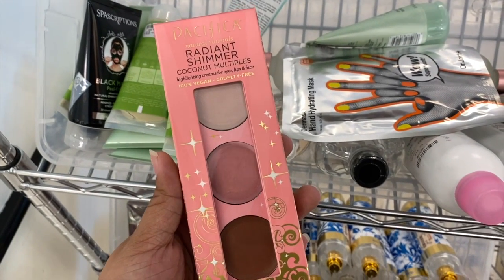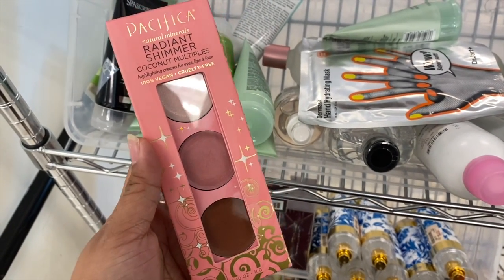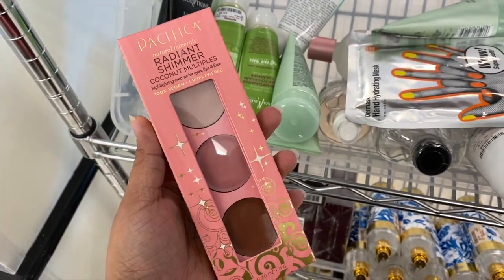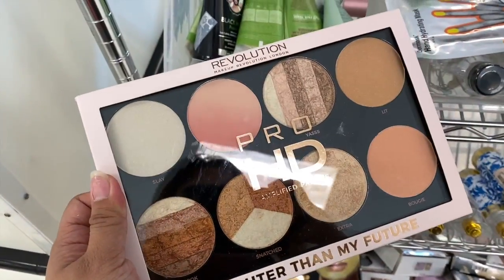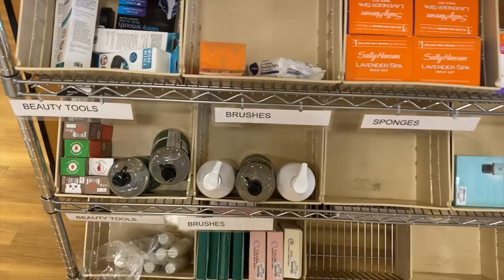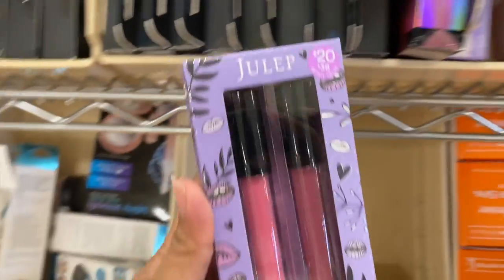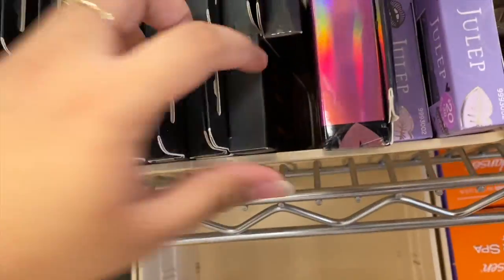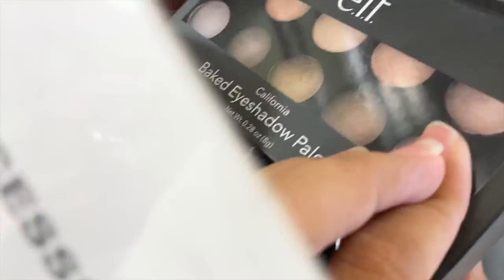So I found this specific coconut palette. There's four. It's for highlighting the eyes, lips, and face, which is $6. Second one from Revolution, which is their Brighter Than My Future palette, and this is $6. So there's nothing here, but there's a few restocks on makeup. I've not seen this one, but this is a Julep lip set, and it's only $5, and there's two. This one's BC lip kits. These are mostly drugstore stuff, which I don't show. Elf. So these are a bunch of Elf stuff.